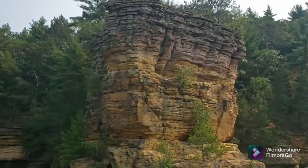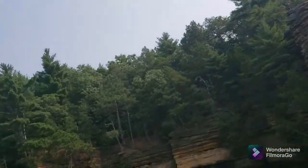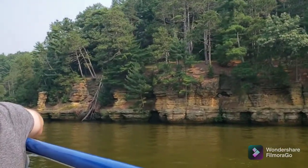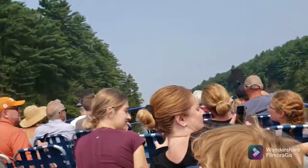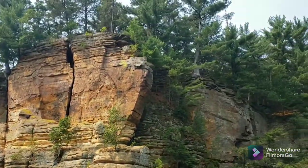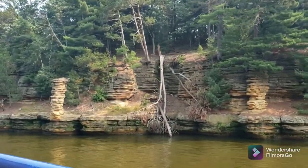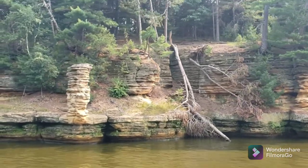Also going to be on your right hand side is the one that kind of resembles a stack of pancakes. Now this is going to be Chimney Rock. It gets its name because it more formally represents the stick and mortar chimneys that the pioneers used to build during the early 1830s. This is the second most photographed rock formation out here on the river, and the stacked look comes from something called differential erosion, and this is from water, wind, and frost. It's cool. It's like a bunch of pancakes.